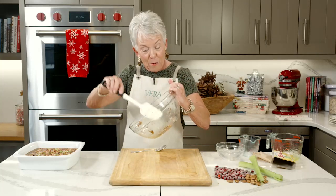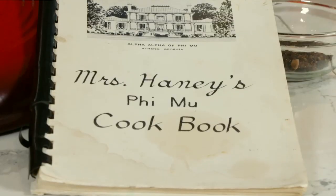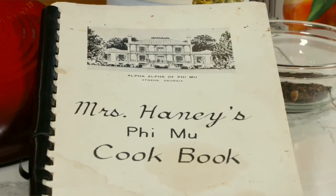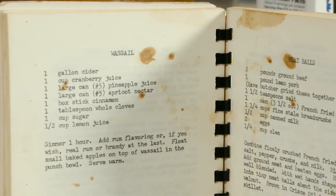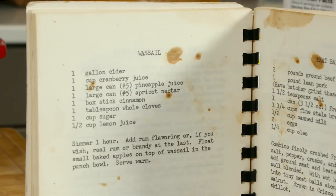Fine Mew Wassail that was always served at the Christmas party right before we went home for Christmas break. So the Fine Mew house itself is very historic.